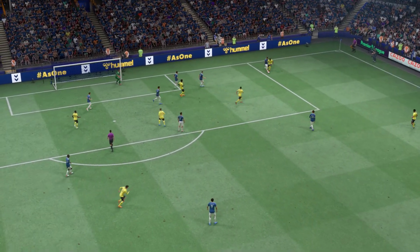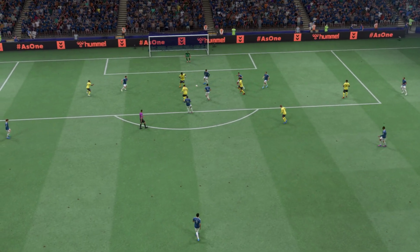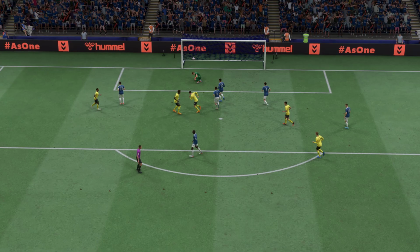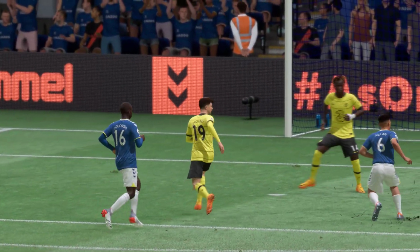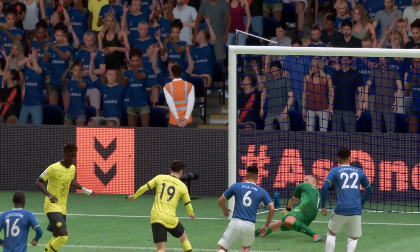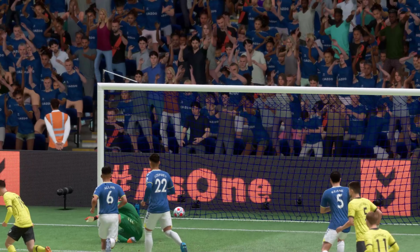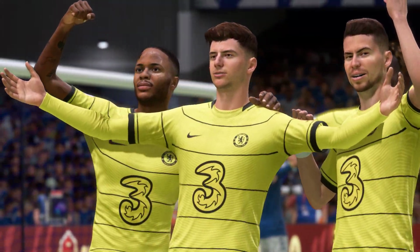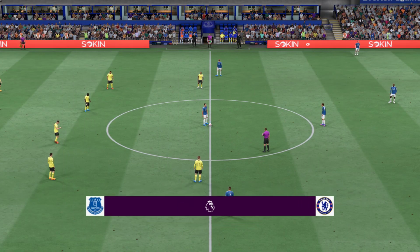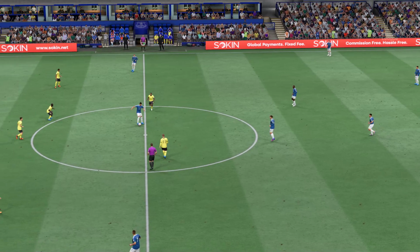Well, here's the replay. He's done really well to get his head up and pick somebody out with that cutback. And what a great finish it is. Struck with power and accuracy, certainly no stopping that. So back underway, one goal apiece here.